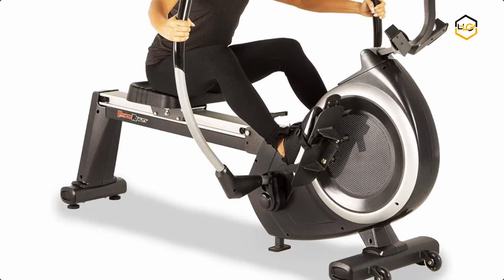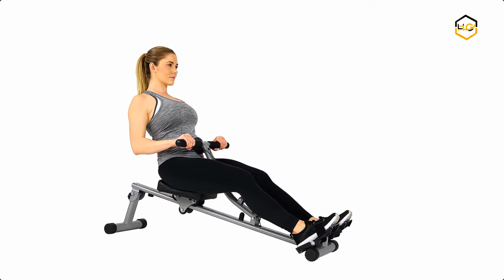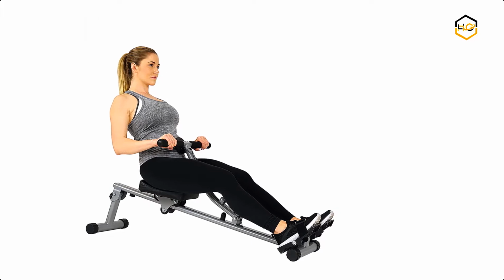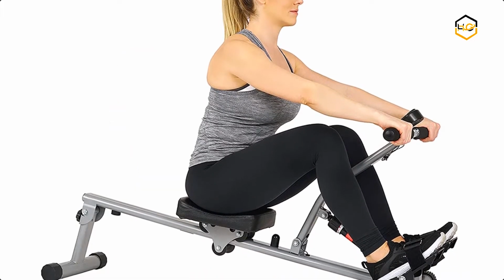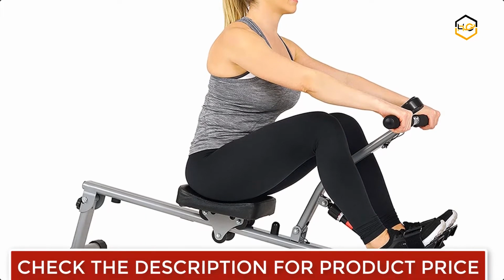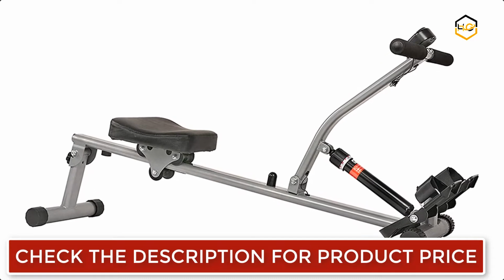Ranking at number 6 we have Sunny Rowing Machine. The hydraulic resistance system creates a smooth and quiet row throughout 12 total levels of resistance. The smooth glide seat and 12 levels of hydraulic resistance will allow you to complete a quiet and enduring ride, while working your full body, increasing your cardiovascular fitness and burning calories.